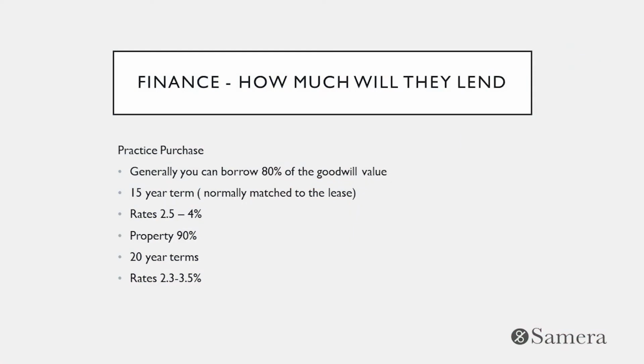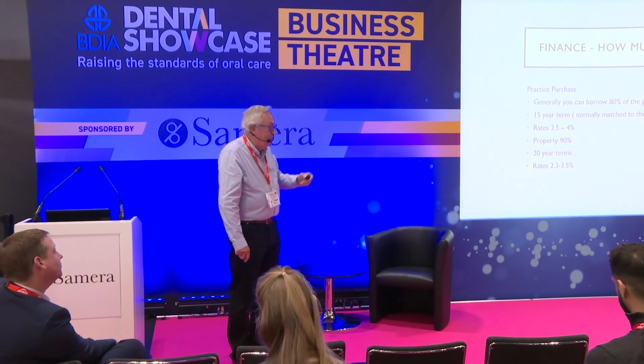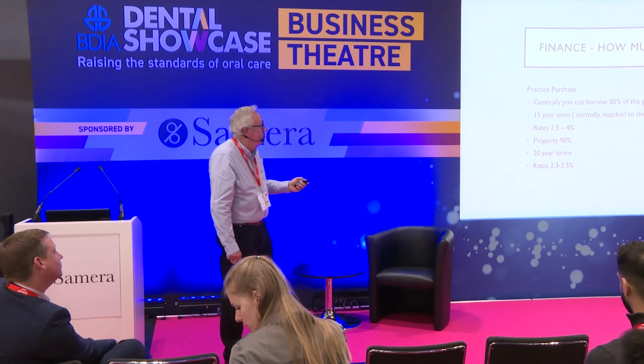For practice purchase, they will lend you more than for a startup, and that's because it's considered less risky. So generally 80% of the goodwill value. Again, a 15-year term if the lease is 15 years, and the rates will be lower because you've got income coming into the business. So you'll be paying somewhere between 2.5% to 4%. Again, for property, they'll do 90% of it because it's less risky. And again, they'll do a 20-year term, so you can actually borrow the money over 20 years.